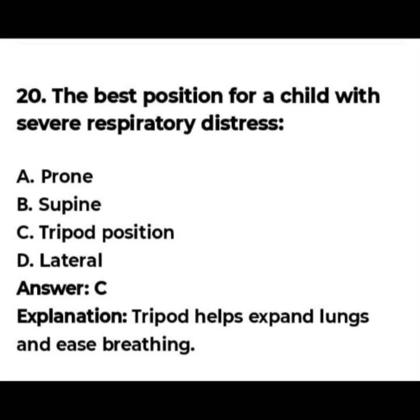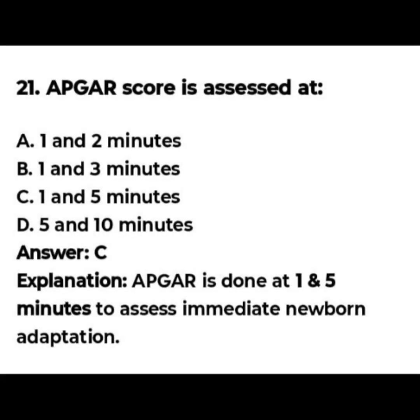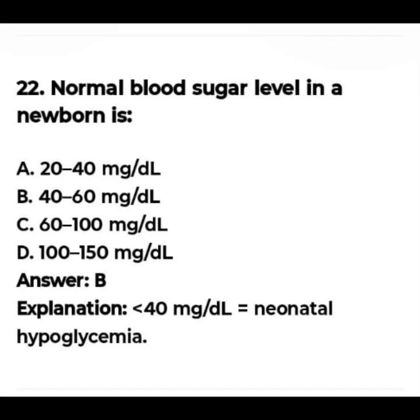The best position for a child with severe respiratory distress. The correct answer is option C, tripod position. Tripod helps expand lungs and ease breathing. Apgar score is assessed at, the correct answer is option C, 1 and 5 minutes. Apgar is done at 1 and 5 minutes to assess immediate newborn adaptation.